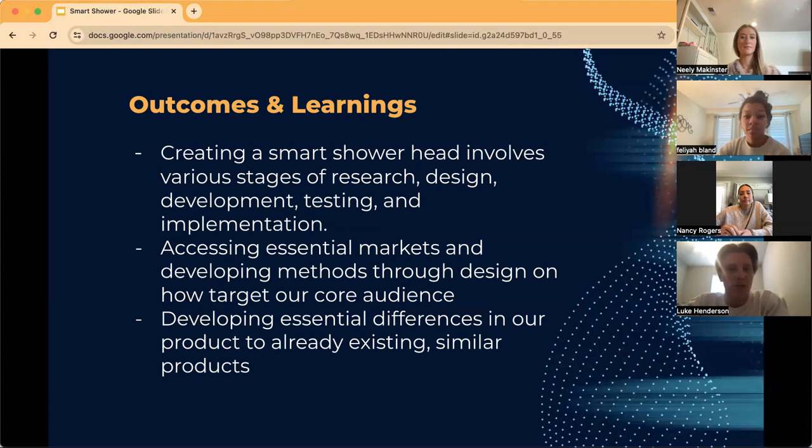Another part of it that we learned was definitely how to access those essential markets and develop the methods through which you're going to target that core audience that you think is going to buy your product the most. They're the most important people that you need to cater your product to. So having access to them and knowing what makes them tick and how you can sell them your product is definitely essential.